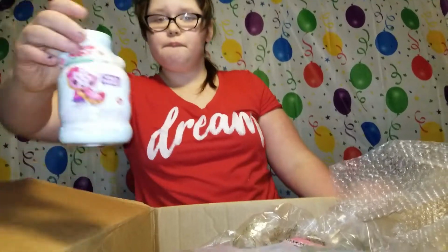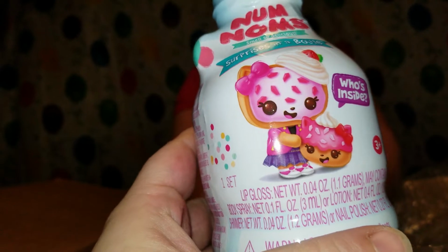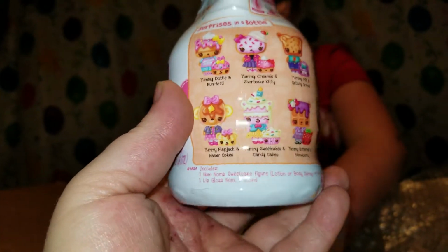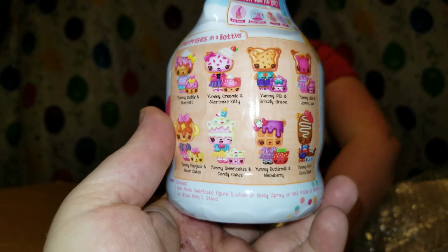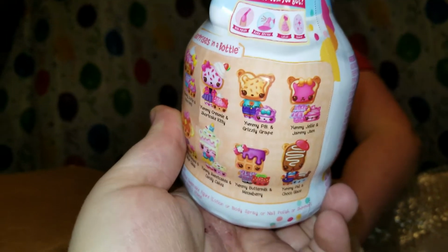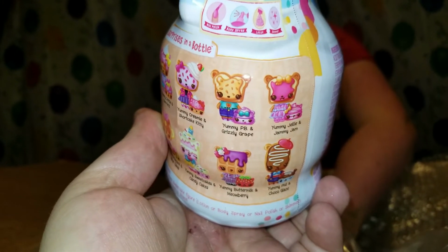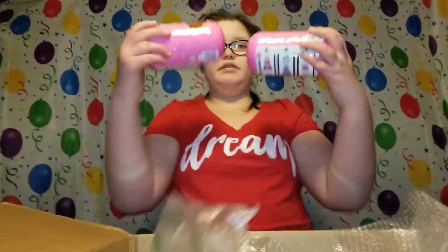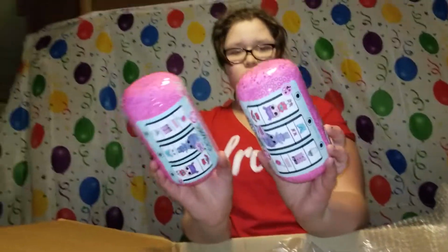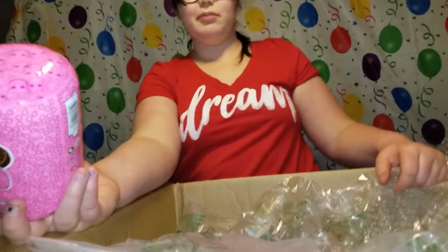Let me see. And there's surprises in a bottle. And you can get all these. You can get one of these little characters here, and it will either have nail polish, body spray, lotion, or shimmer inside of it. Okay, we have two of these so far. LOL Series 4 Wave 2. I think this should have been box 2, so it would have been 2-2.